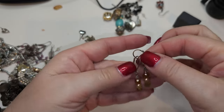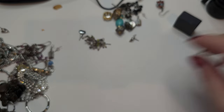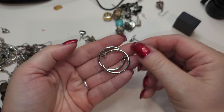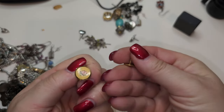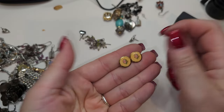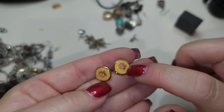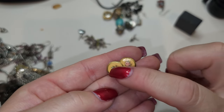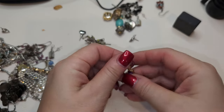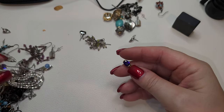Right here we have a pair of glass faceted bead earrings. Silver tone hoops, very clean. Oh, these are really pretty post earrings with flowers, gold tone with flowers. I think they're transfer maybe, or no, they're stickers. I can see they're stickers, so I'm gonna put them to craft. This one's an interesting earring, but I don't think I have another one. Yeah, I don't see. Oh no, I do. Oh wow.